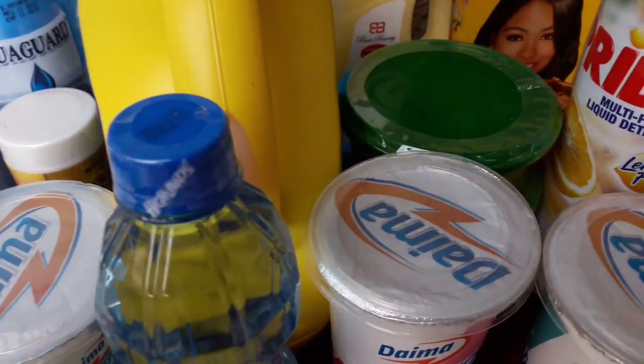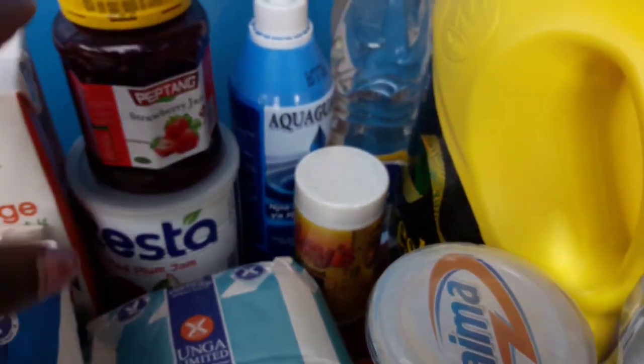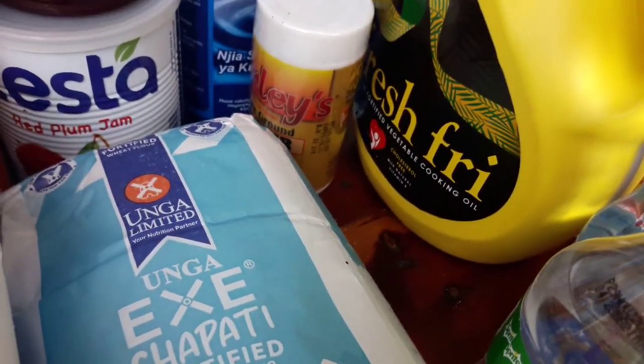So some of these products are personal care. I'll come to them later. Starting here, we have cooking oil, which I got, Fresh Fry. This is a 3 liters pack.